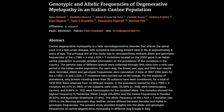Now, we've been talking a lot about these 2 specific mutations, C111GA and C.52AT. But are there other genetic factors involved in DM, other genes we haven't discovered yet? That's a great question, and the answer is probably. We've identified some key players, but there's likely a whole lot more to the story, a whole genetic symphony we're just beginning to understand. So the research continues. Oh yeah, it's an ongoing detective story, and every new study brings us closer to solving the mystery of DM.